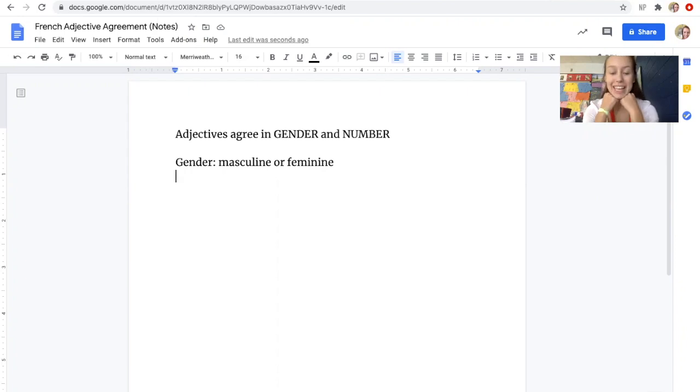So for example, a table would be la table, which would make it feminine. And computer, l'ordinateur, is masculine. So it would also get the masculine adjective endings, okay? And then whenever I talk about number, what that means is is it singular or is it plural? Singular, one person or one item, plural, two or more.